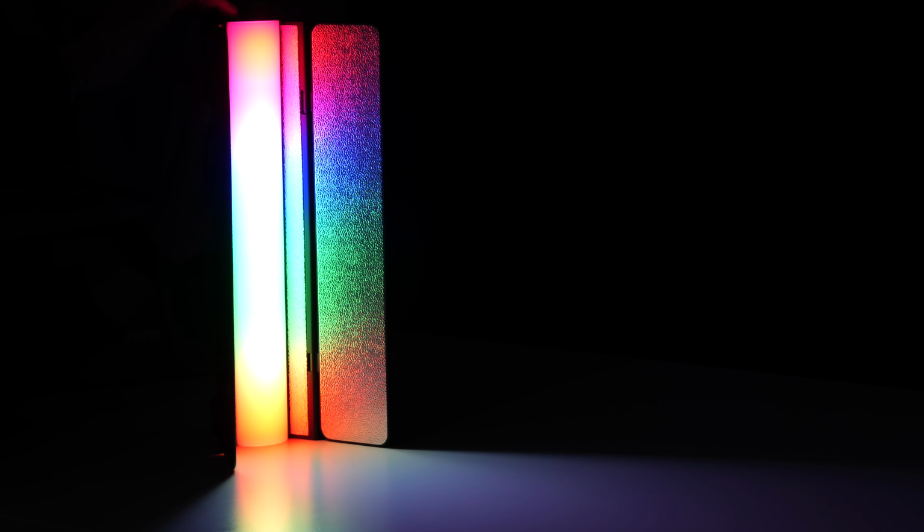I had not used a stick light before this, and I'm now excited to do more with it. There are even additional modifiers that you can add on. I'm thinking that I wouldn't mind having another one or two of these as my studio lights. I really like how compact they are.